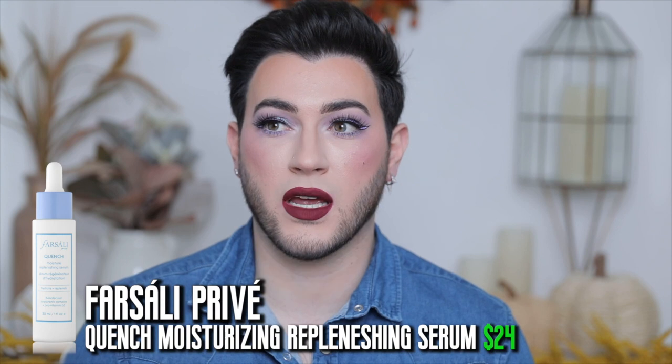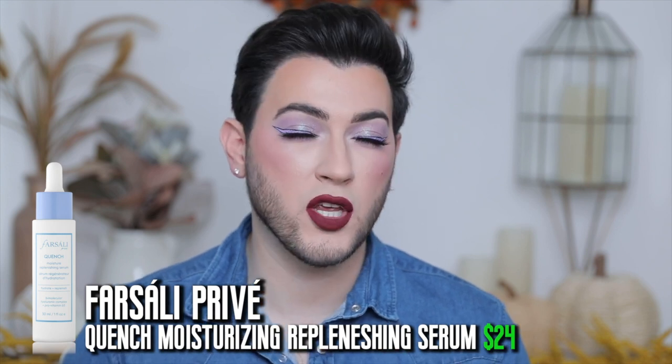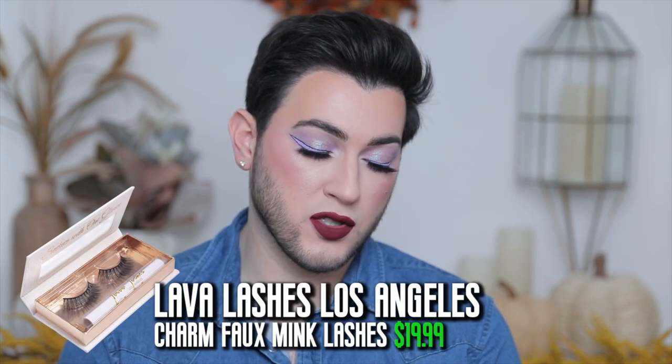$40 for those. The Farsali Prime Quench. I have to use that one. It's like an actual moisturizing serum. I'm gonna use that more, but it looks promising. It's only $24, so I thought that was pretty good. The price point seemed fair for what it actually was. Plus the Glow Mask by Frank Body, which smelled absolutely incredible. I cannot wait to try that one out. That guy is $21.95. And then the Lava Lashes retails for $19.99, $20 essentially.